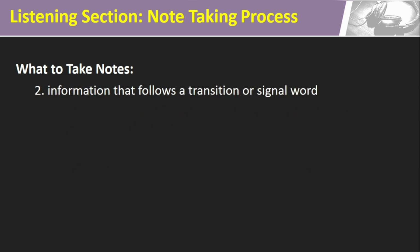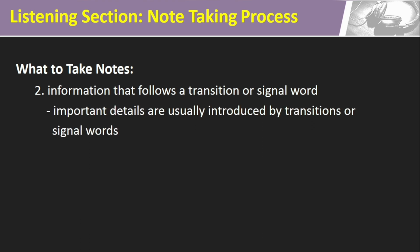Next, note down information that follows a transition or a signal word. Similar to the situation when we take note of the main idea of a lecture, or the purpose of a conversation, other important details in a listening passage are often introduced by transitions or signal words. The speaker may use the words first and second to talk about a major detail that illustrates the main idea, or to itemize important categories or points in the talk.